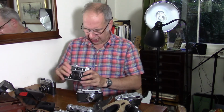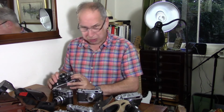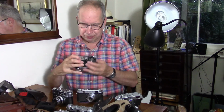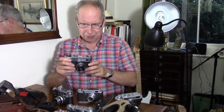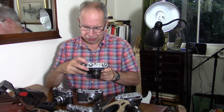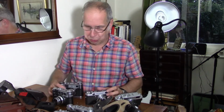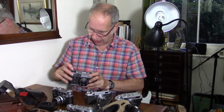Having said that, at the end of the FED run, as late as I think about '88 or even '90, they launched the 5B and the FED 5, and these were lighter. The FED 5 actually has a light meter. This is a 5B and it hasn't got a light meter, but what it has is this wonderful feature: we can actually just wind the film back like that at the end. Oh, I forgot to say that to release the sprockets, you've got to press in and slightly rotate them, which can be a bit of a pain, but I'm sure you can cope with it. So we've got a nice wind back and a finder here.